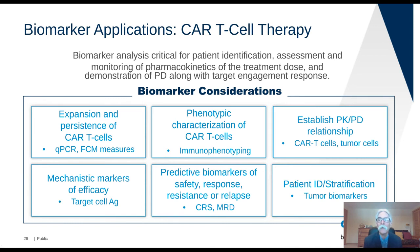For looking at pharmacokinetics and pharmacodynamics around the treatment dose, the persistence, and expansion of the cell therapy when it's administered to the patient. Does it engage the right target? Is the target population decreasing? Can we measure it? Is there minimal residual disease, or have we eliminated the clone? So technologies that are relevant and biomarkers that are relevant in this space are the assessment of the CAR T molecules, for example, in a CAR T project or a CAR T therapy, where we're looking at both persistence and expansion of the CAR T molecules, CAR T cells.